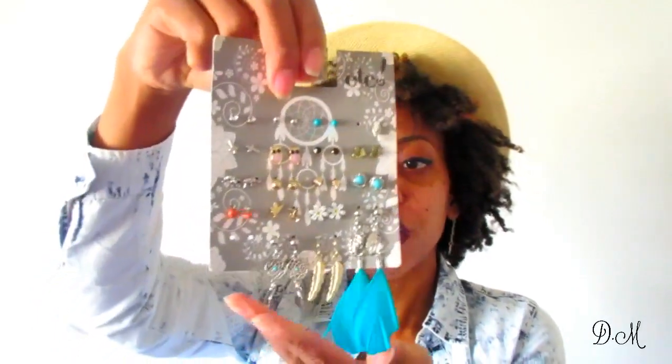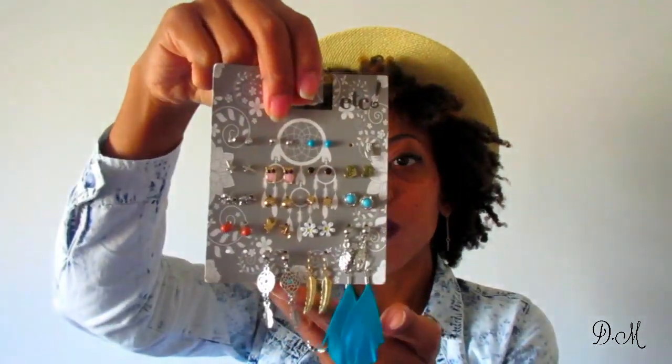Purchased at Rue 21 is this great combination set of earrings.